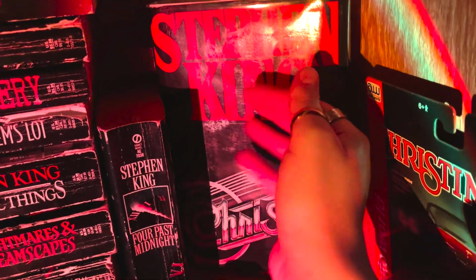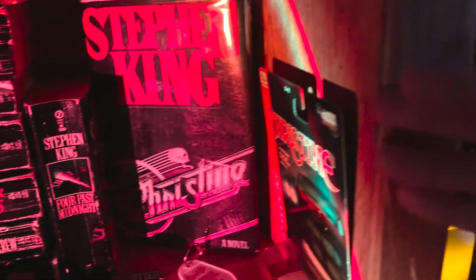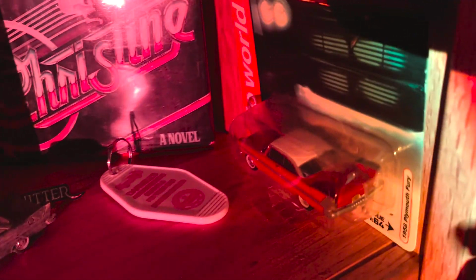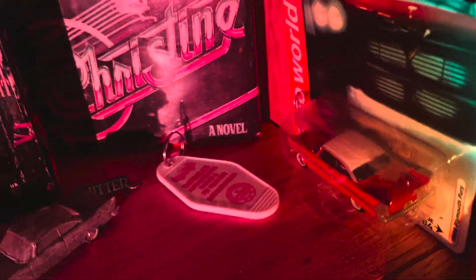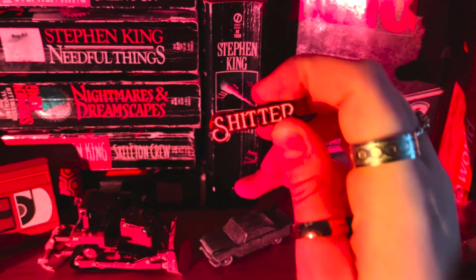So yeah, I've got my beautiful hardcover first edition of Christine back here, just a little collectible item. Another little Christine in her plastic here. As you can tell, I really like Christine. Got a little pin from the movie.